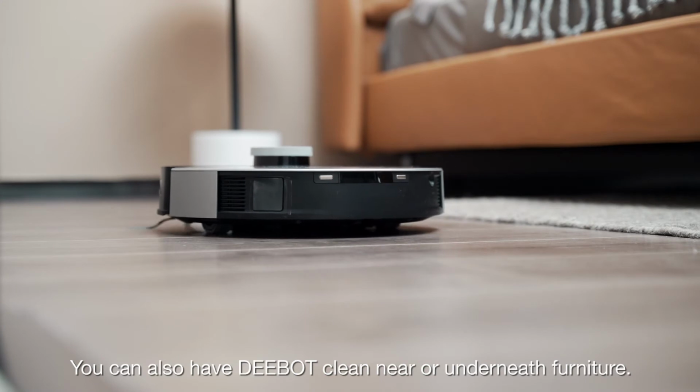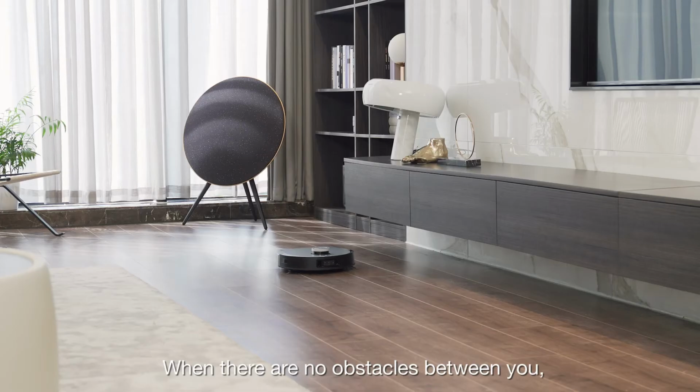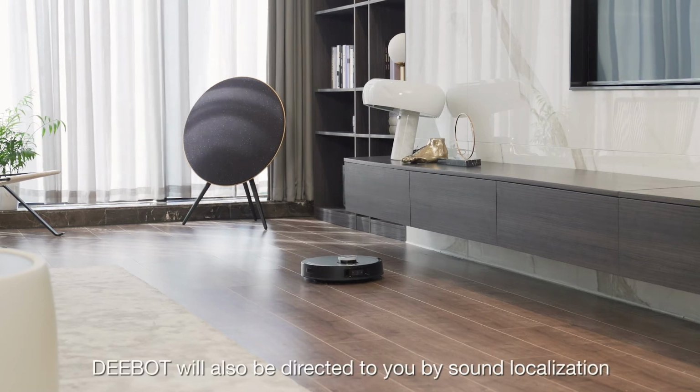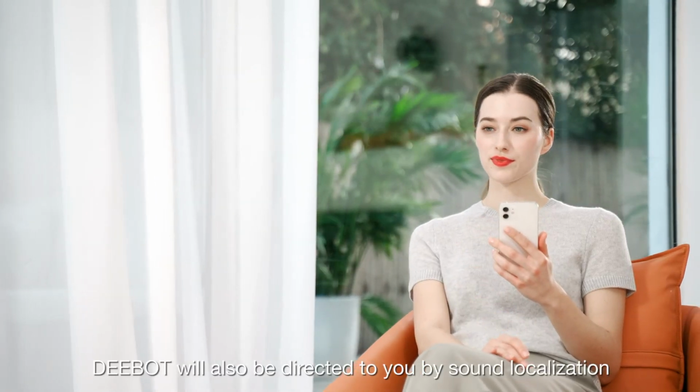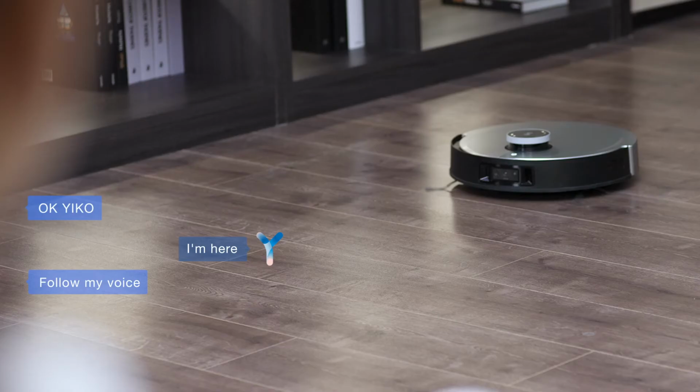You can also have DEEBOT clean near or underneath specific furniture. When there are no obstacles between you, DEEBOT will also be directed to you by sound localization and clean according to your commands. Okay, Yiko. I'm here. Follow my voice.